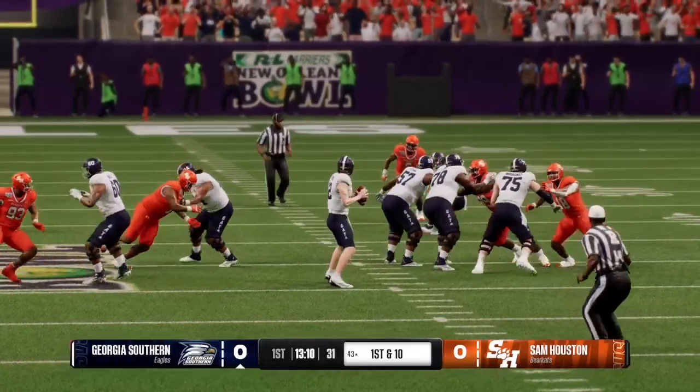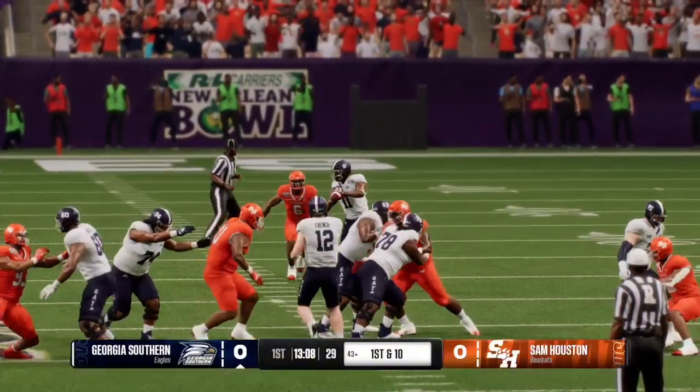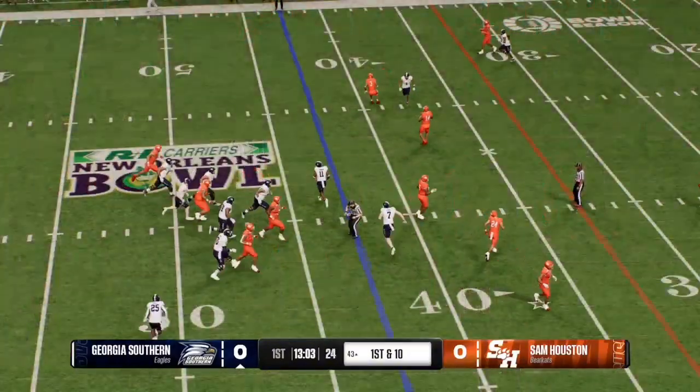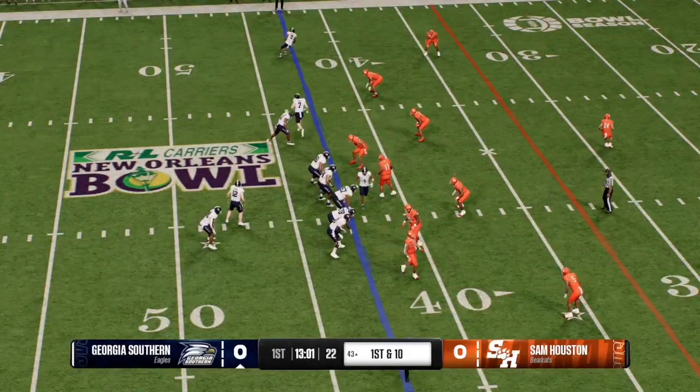I know we're a long way up here in the booth, but guys, y'all remember that ball you could throw that whistled? That thing was whistling. It had so many RPMs on it. And the Eagles are rolling down the field.